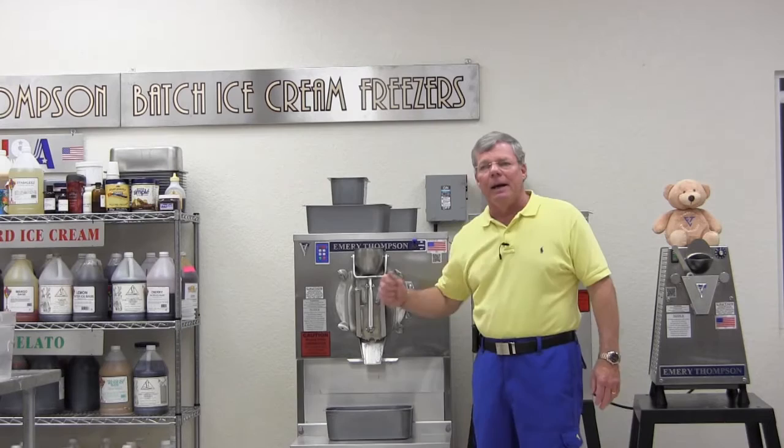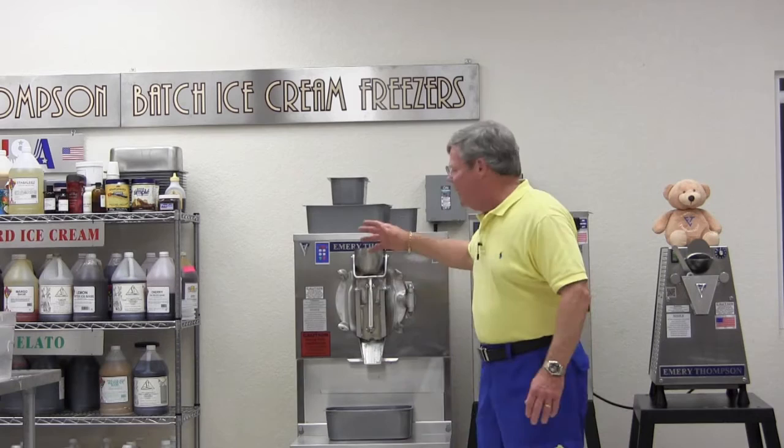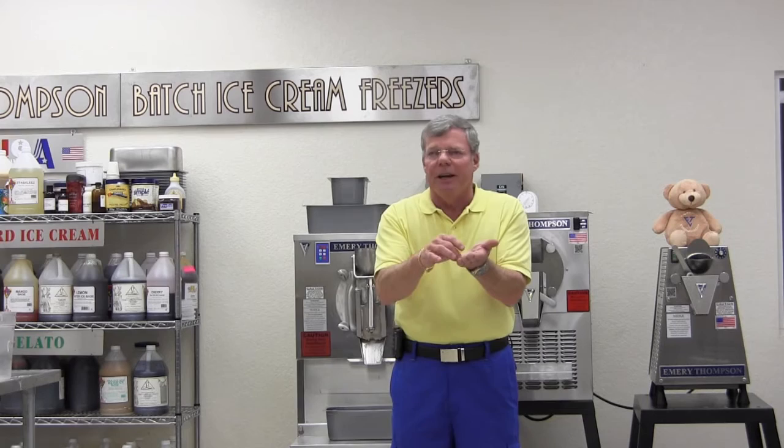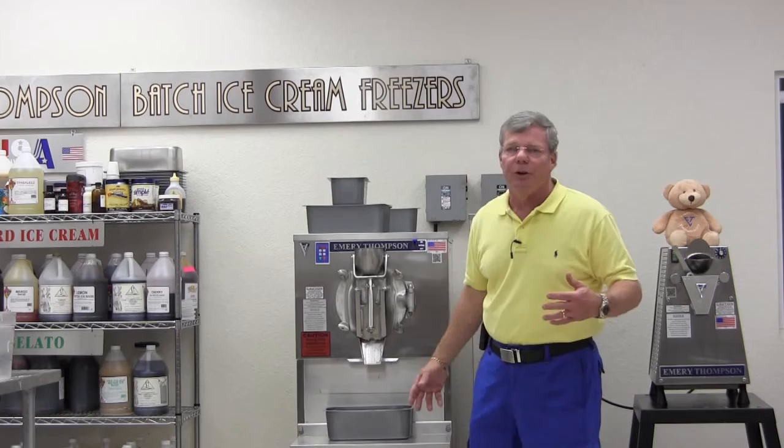So I take the second half of my strawberries, and instead of opening the gate all the way and getting the ice cream out in 35 seconds, I'm taking about a minute to get it out, and I'm shaking in my pieces of strawberry. So I have the strawberry flavor because it went into the machine. For every particle of dairy, there's a particle of strawberry next to it. Very intense flavor. And I have my identity because I can see chunks of it. So that's the way I make ice cream. And you can only do it on Emery Thompson because the beaters and the drive system are so strong that we can throw anything at it.